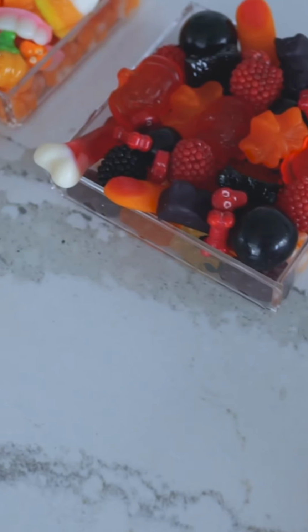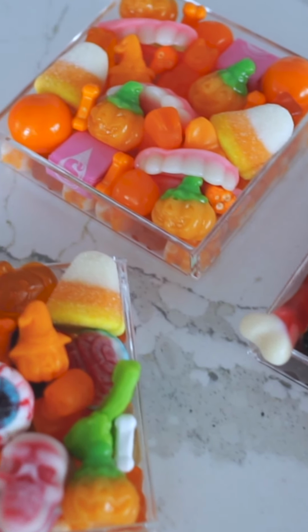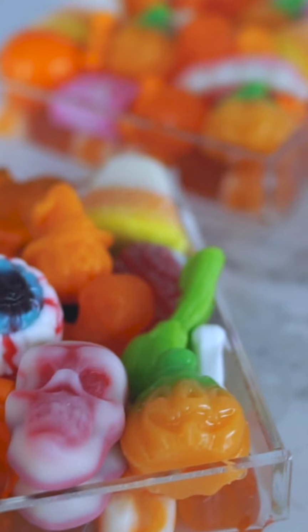And then I also have, just so you could see, some of my traditional ATL boards, candy boards here for Halloween, which are spooky and fun and sweet, and just to give you a little taste of what I do.